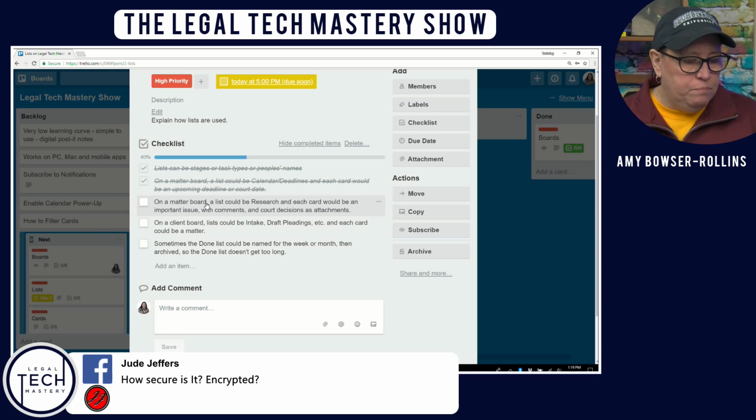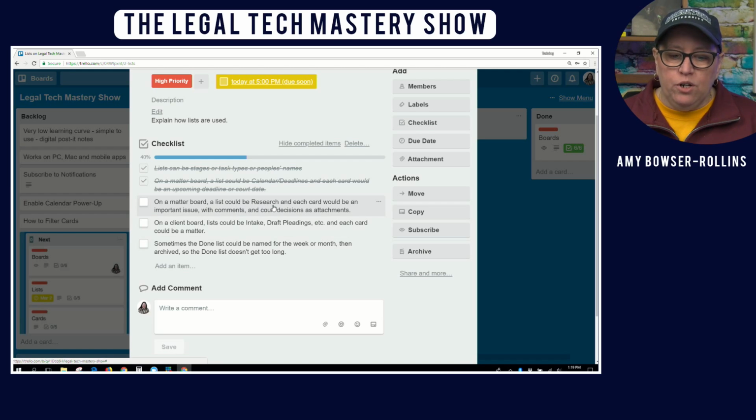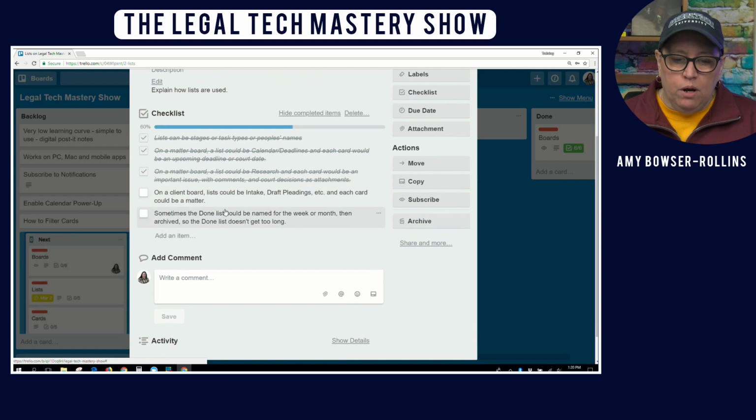Okay. On a matter board, you could have a list that's research. We do a heck of a lot of research, right? And each card would be an important issue that you're researching. And then on that card, you could add comments. You could also add attachments from court decisions that you found. A client board, as opposed to a matter board, you could have intake. You could have a list that's drafting pleadings, and each card would be a matter, and you're moving them through different stages of the matter.